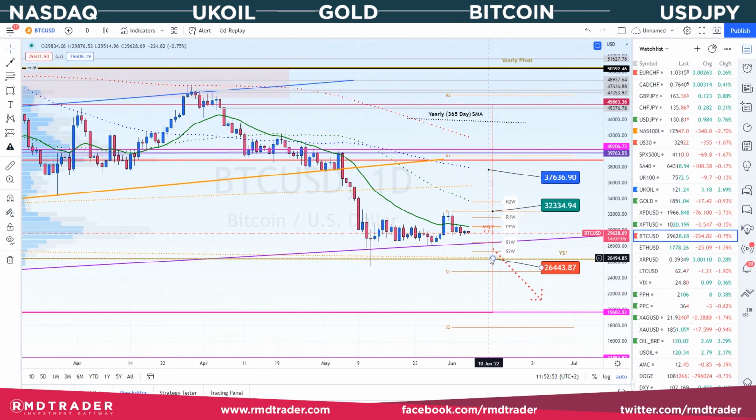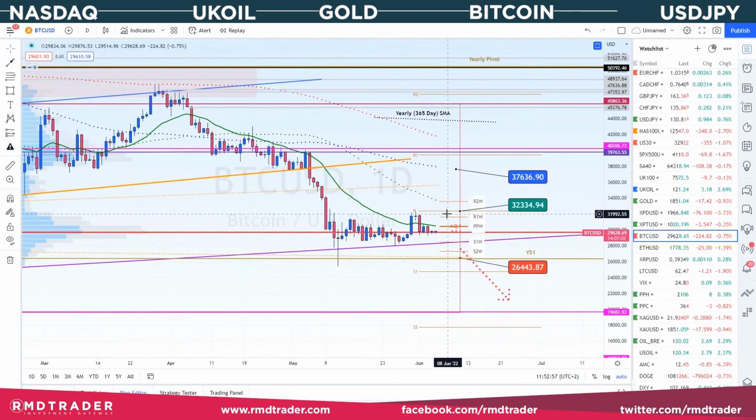In terms of a correction to the upside, we will obviously need to see price clear this monthly pivot at 32,000, and that could see price heading as high as perhaps 37,600, and that will be where we have our daily 100 SMA, of course, also acting as resistance along with this previous breakout area to the downside, which would then act as a retest area.